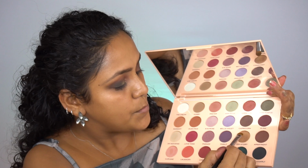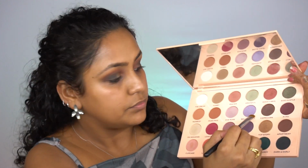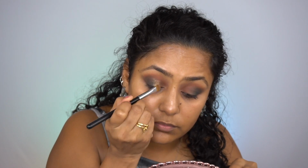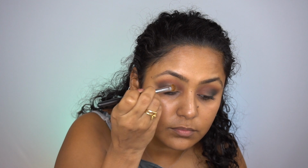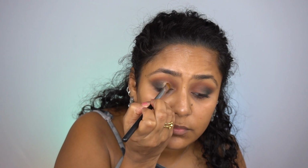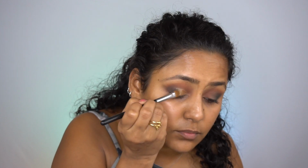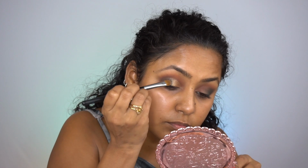Next, I'm going to go in with the shade called Top Story, which is such a gorgeous gold bronzy kind of shade. I just love this shade. I'm going to just put that in my inner two thirds, basically just take it from my inner corner to midway, a little more than midway. I'm just taking a flat shader brush. I think it is from PAC.